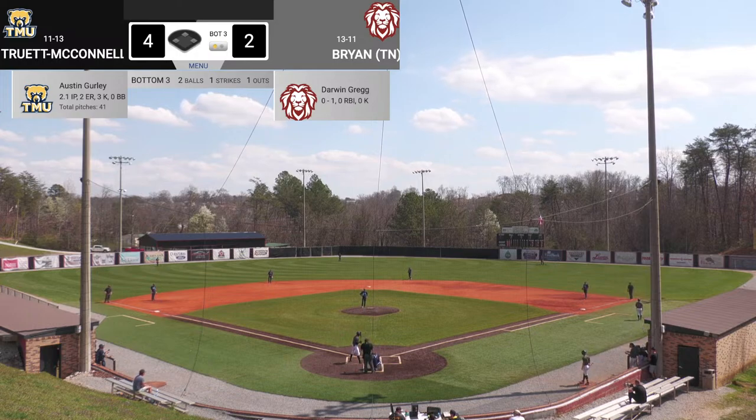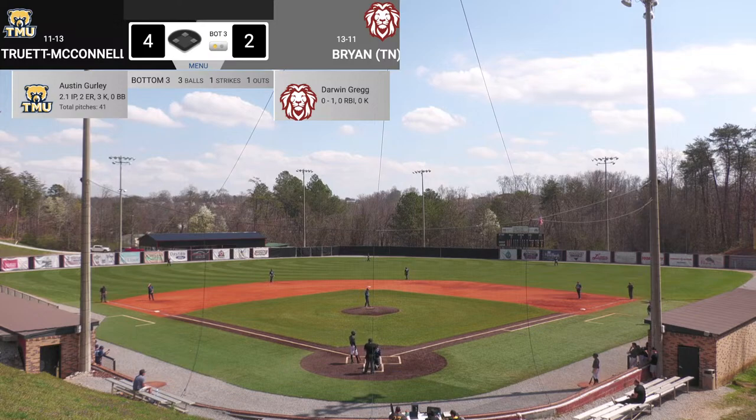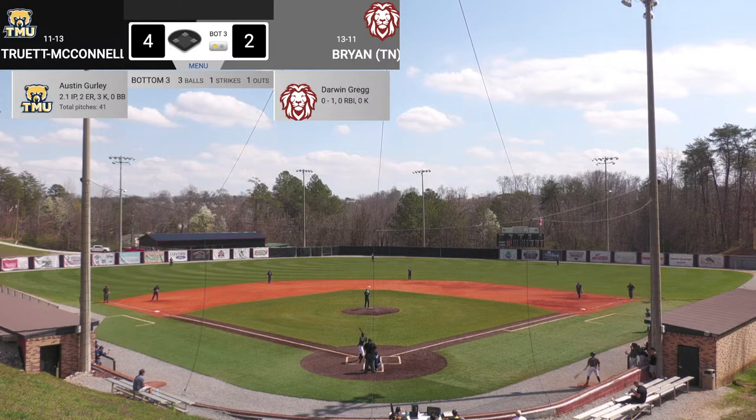Pitcher's got to be careful here with Gregg because in one swing it could be a 4-3 ball game. Darwin's got extreme power, not just to the pull side but to the entire field. And here's the pitch to Gregg. That's going to be a big swing and a miss. Good cut there. So now it moves to a full count. Ball may have been a little bit up, but in that situation, with Gregg, who's one of your better hitters on the team, kind of wanting to see what he can do in one swing.